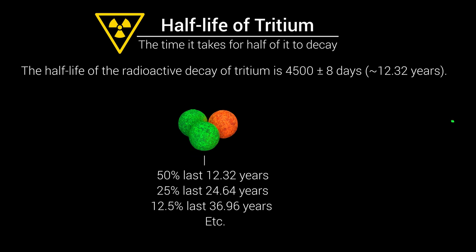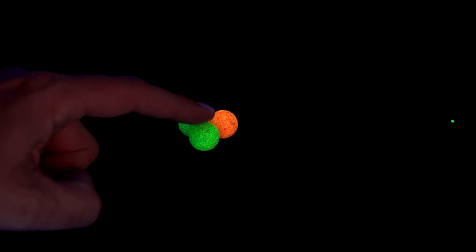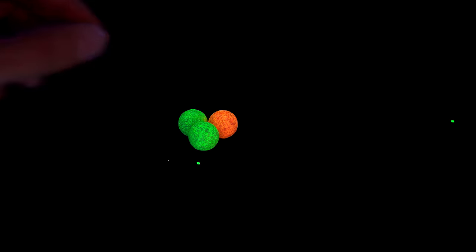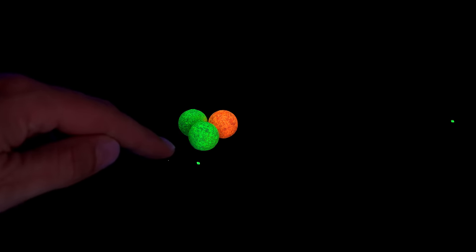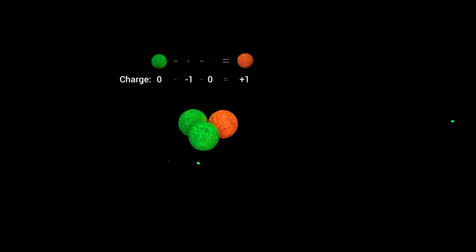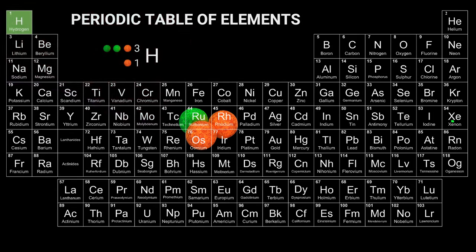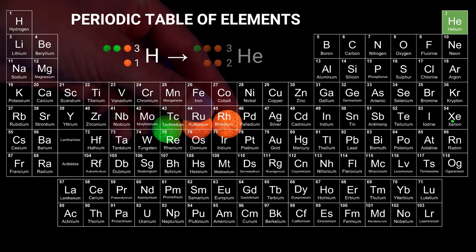The way it stabilizes itself is fascinating. One of the neutrons feels like a third wheel and spits out two particles, an electron and an electron antineutrino. By getting rid of a negative charge in the form of an electron, the neutron has gone from a neutral to a positive charge. It has turned into a proton. The hydrogen is now all of a sudden helium.